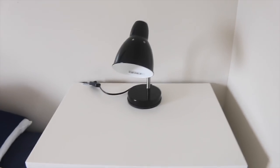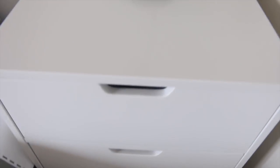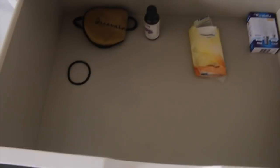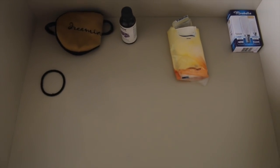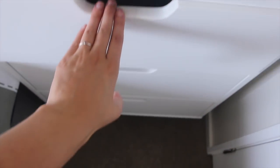So here's the end result. I have nothing on this nightstand anymore other than my lamp. And in the first drawer, I have only the stuff that I use to help me sleep and some Kleenex. So eye mask, hairband, lavender oil, and Kleenex, and then that has to stay there because that's the landlord's.